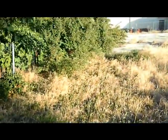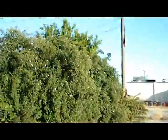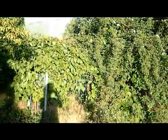There's a lot of stickers right here. Last time we walked back here, Jared got two bullhead thorns sunk deep into his foot because we tracked them all through our living room. Kind of scary. But yeah, here's my yard from the backside.